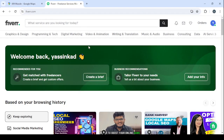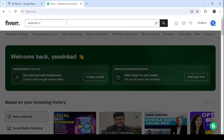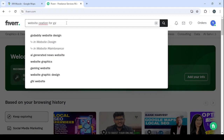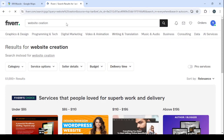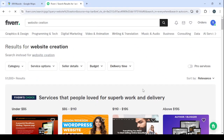So here let's go to Fiverr and search for website creation for gyms. Or you can just go with website creation. And here let's filter by budget, because we're going to make a minimum amount of money from creating a website for someone. What we're going to go for is $100 minimum. So make sure to always go for $100, $150, $200 to leave a good margin for you, because you will not have the skill to build the website. So you're just going to outsource the work to someone else.